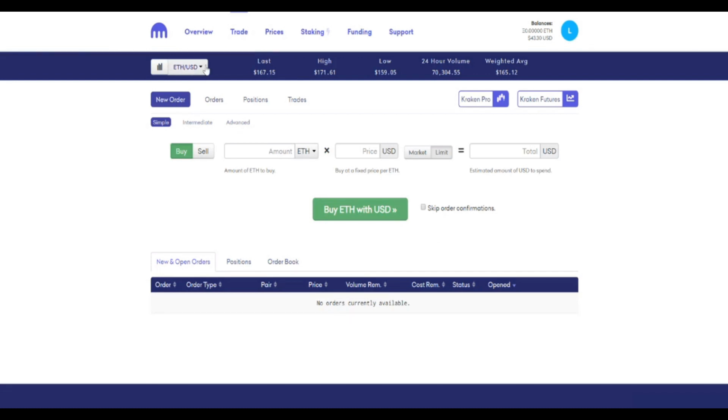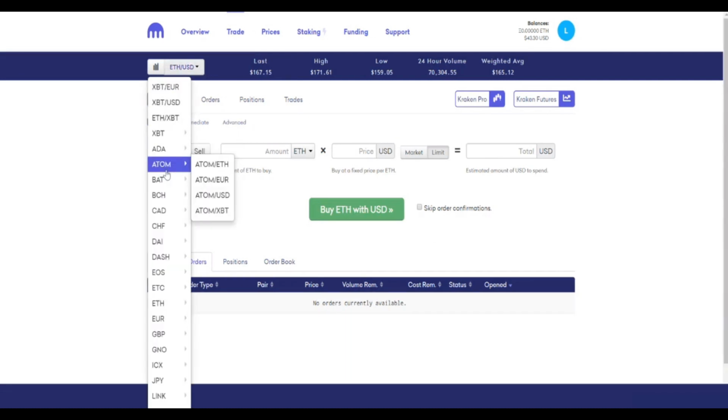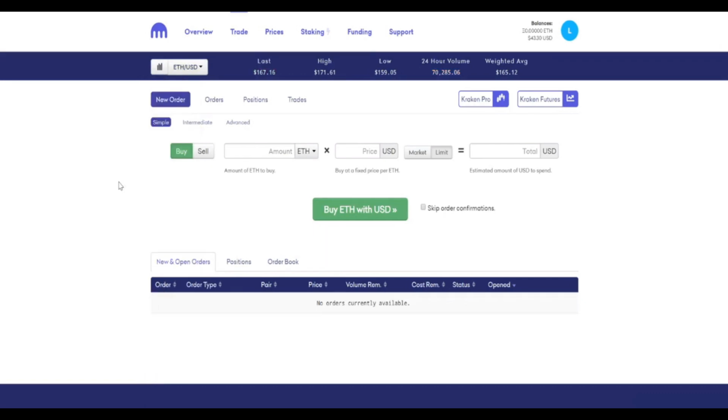And actually, you can buy a wide range of different cryptocurrencies here on Kraken. For example, you can buy Basic Attention Token, or Dash, or any of a wide range of cryptocurrencies. The process is just the same as it was to buy Bitcoin or to buy Ethereum.